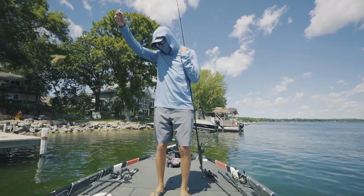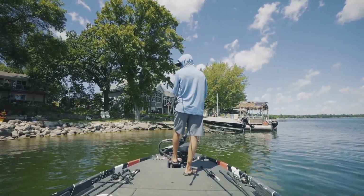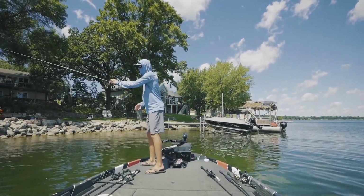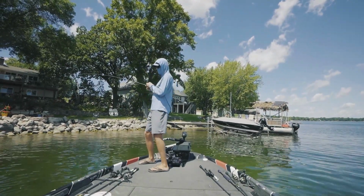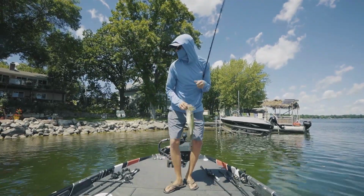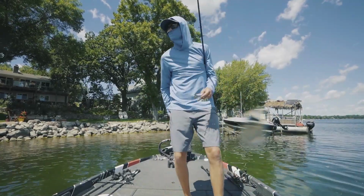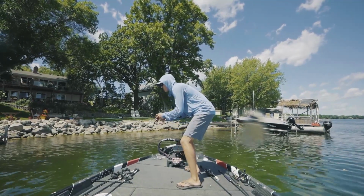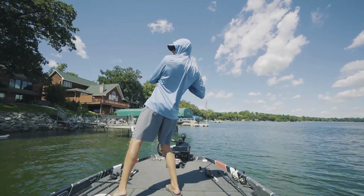Yahoo! Oh no! Little guy. Two in a row. You gotta be kidding me. You gotta be joking me. Good grief. That dock literally had two sitting there. I flipped on that one and he ate it too. Oh, that was awesome. How about a third one, huh? Is there a third bass under there? There he is. Got him.